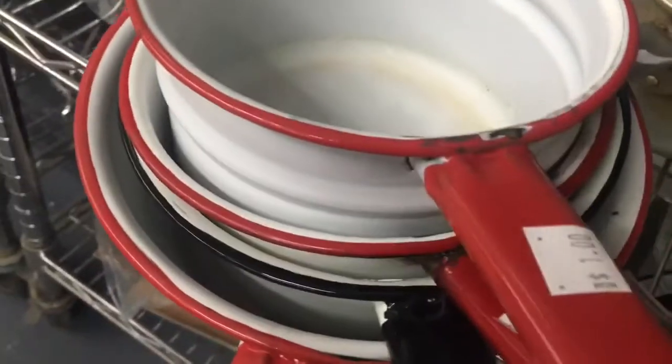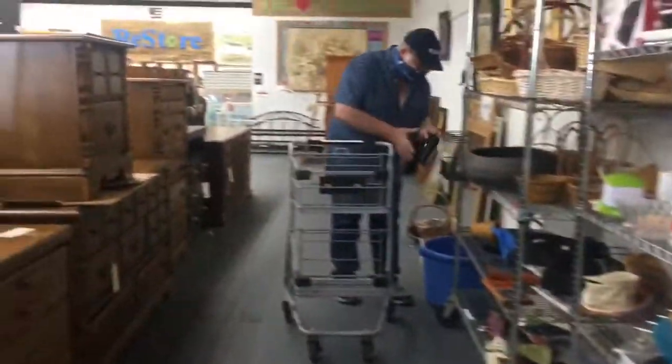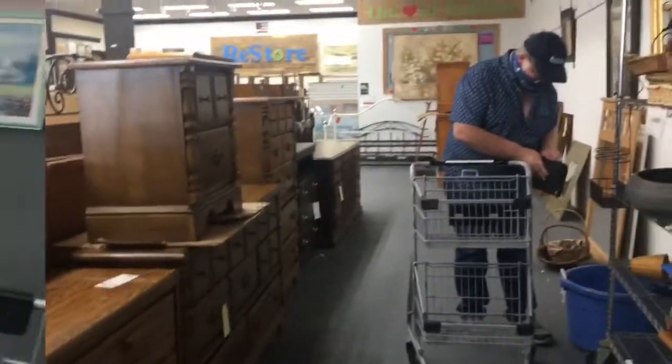Here are some pots. I love white enamel, and they were a dollar each. And I put them in my cart thinking I'll make planters out of them. And then I ended up putting them back because I felt like I had stretched the budget a few extra dollars, and I didn't want to do that.